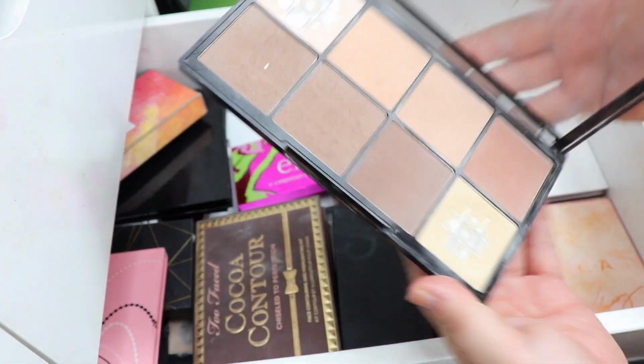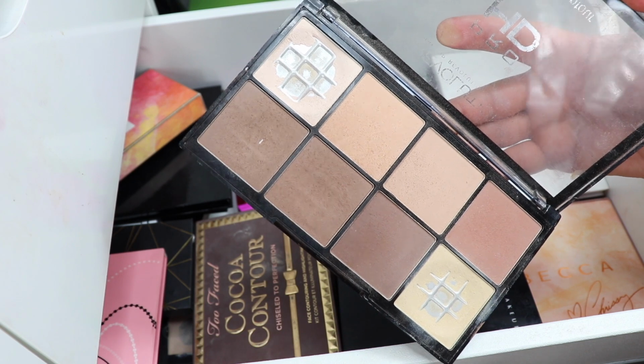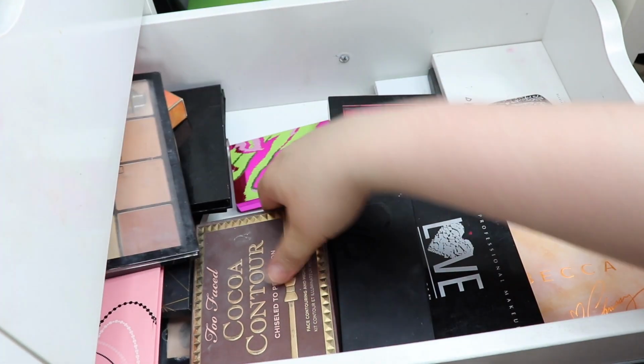This one is actually really good. This is a face palette from Revolution. You can see that I've used a lot out of this. I actually like it. I think it's good.